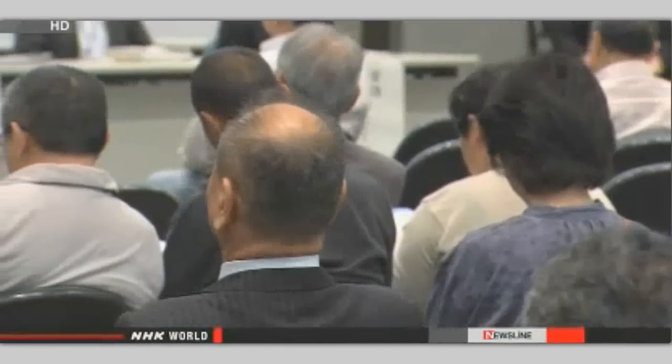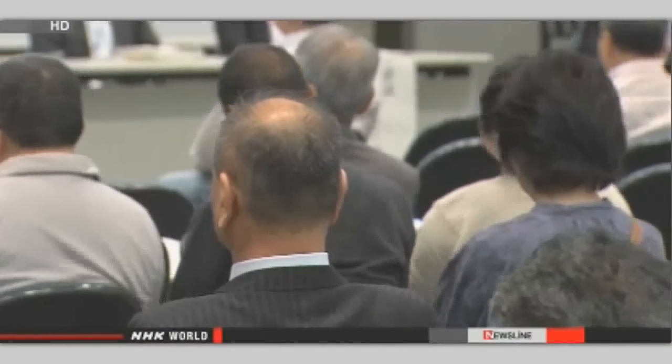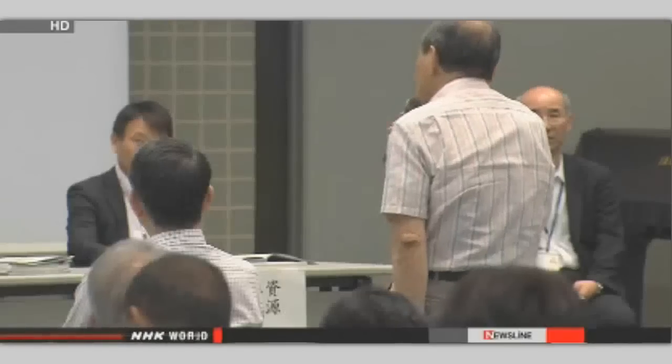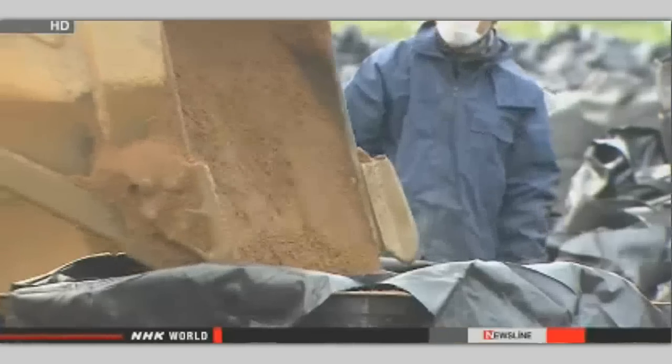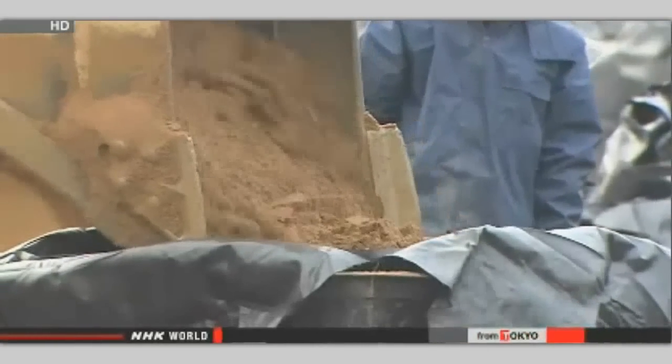They said they will move the stored waste out of Fukushima Prefecture 30 years later. But residents said they worry that a site for final disposal still hasn't been chosen. Some of them asked how much the government is willing to pay for the land. The government wants to bring in the contaminated soil and waste by next January, but it has to have a plan that residents and local governments can accept.